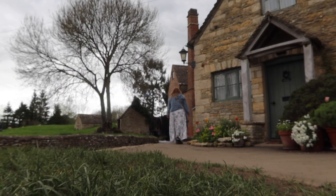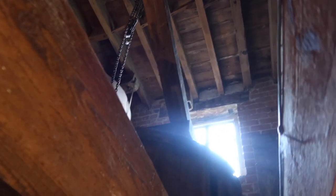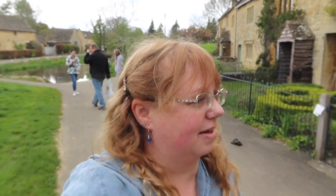Well, we've come to a beautiful place with not such a beautiful name. It's called Lower Slaughter. It's a lot bigger than I thought, actually. It goes around a long way. Just so pretty. Oh, I've just seen someone's got a no photography sign outside the house. Something got busy. There was hardly anybody here just now, but then it was raining a bit.